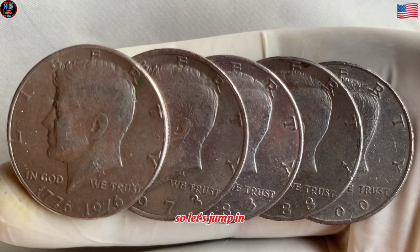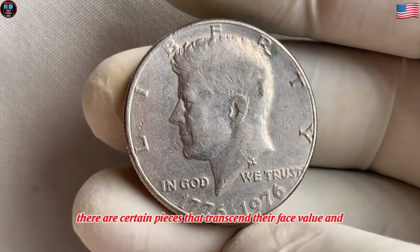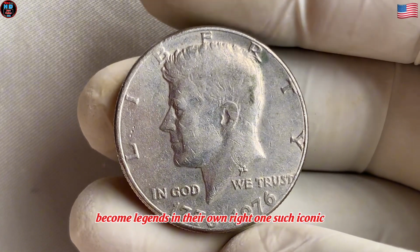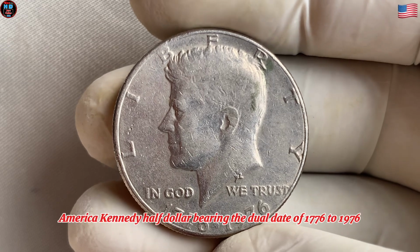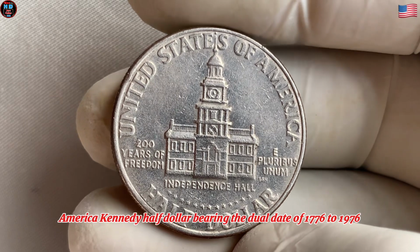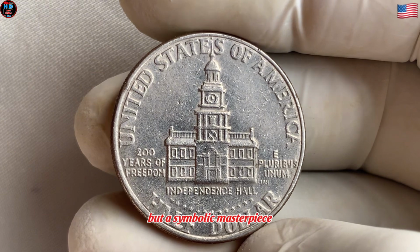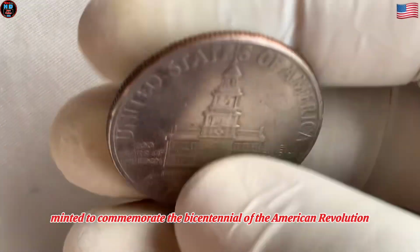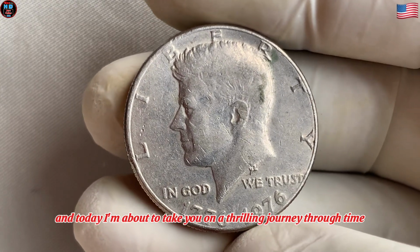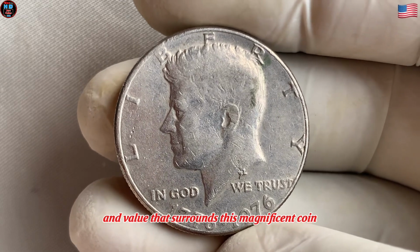So let's jump in. Top 1. In the world of coin collecting, there are certain pieces that transcend their face value and become legends in their own right. One such iconic treasure is the United States of America Kennedy half-dollar bearing the dual date of 1776 to 1976. This coin is not just a monetary instrument, but a symbolic masterpiece minted to commemorate the bicentennial of the American Revolution. And today, I'm about to take you on a thrilling journey through time, history, rarity, and value that surrounds this magnificent coin.